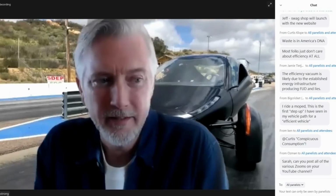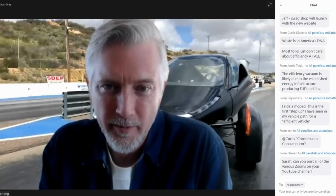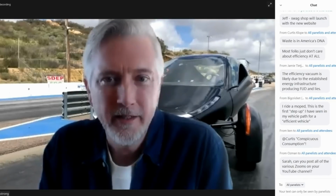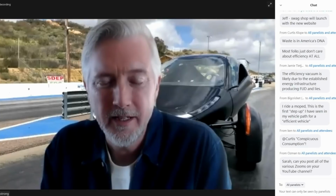And I think with this vehicle, we're going to open more minds to what's possible and hopefully fill this vacuum a bit, right? Because people don't know what they don't know. They don't know that it's possible to have a vehicle that's half the weight, 10 times better aerodynamically and 10 times safer than what they're driving now.